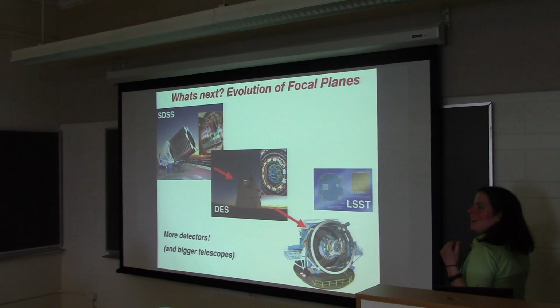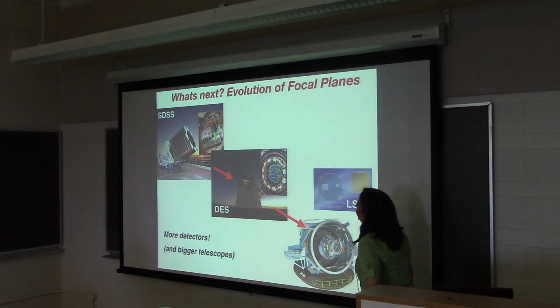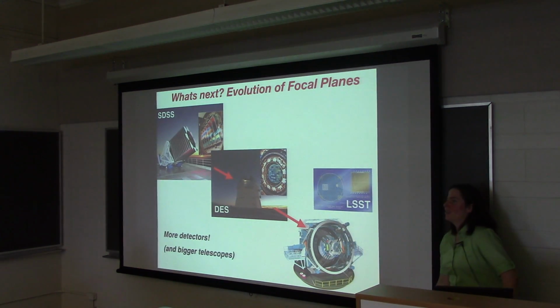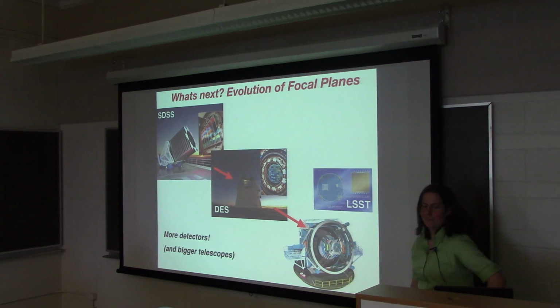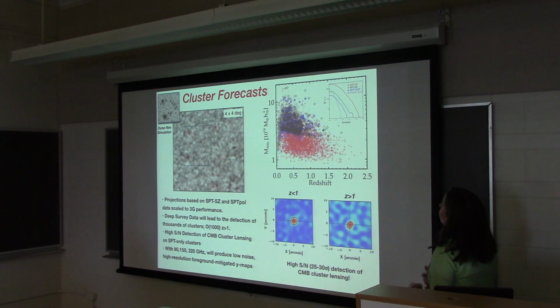At the same time, optical telescopes have been scaling up too. So we're getting this rich multi-wavelength data set from Sloan to the Dark Energy Survey to LSST, which should turn on in 2021. It's just going to be phenomenal for survey science. So for SPT-3G, this is what we're predicting.